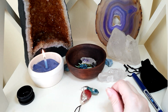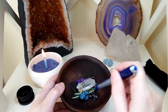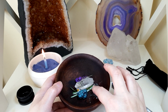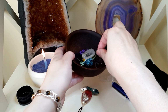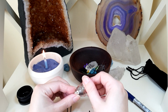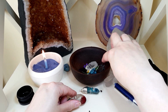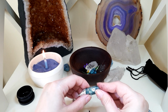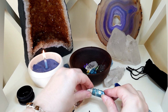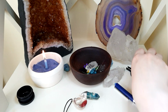Okay, so we have this little pile here. So I'm just going to poke this about to break it up. And this should be cool now. Yeah, it's nice and cool now. So I'm going to use a tiny bit of this on my pieces of crystal jewelry to imbue the health intentions. And you just want to touch the crystal and not the wire, because often these wires do tarnish, and if they're plated, the plating comes off if you start rubbing things into it.